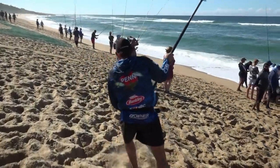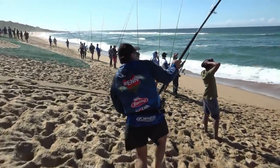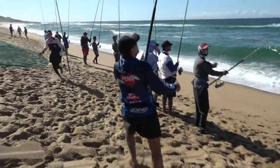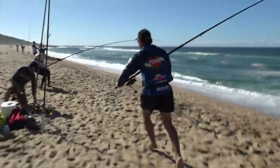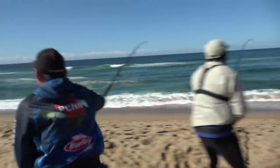So the main thing to do is to stay focused, watch your line, watch people around you's lines, and when you're over or under someone, try and unknit the line quickly, because it's very easy to get cut off by other people. So that is your biggest struggle, just to keep your line clear of other anglers. And as soon as your line's clear, the job is basically just to get the shark in, get it to the beach and land it.